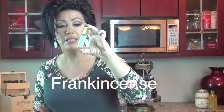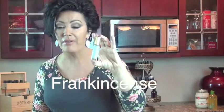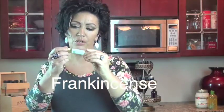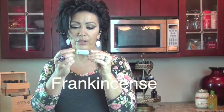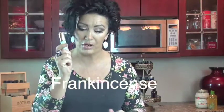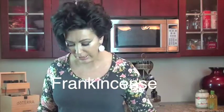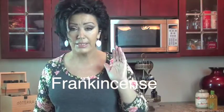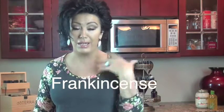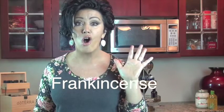doTERRA has something called Immortal, and this comes in a roller ball. So I use this every morning and every night as well. This has in it frankincense, Hawaiian sandalwood oil, lavender oil, myrrh, helichrysum, and rose oil. So all this goes on my skin, right, twice a day. I put this on before I put on my moisturizer. So the moisturizer is a kicker because my skin's dry, and I say it's dry, but let me tell you, when I don't let it be dry, because I keep this skin moisturized all the time.